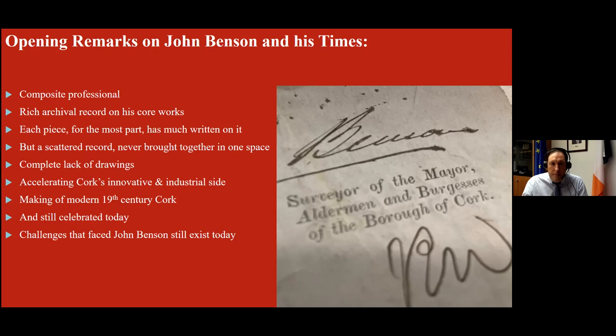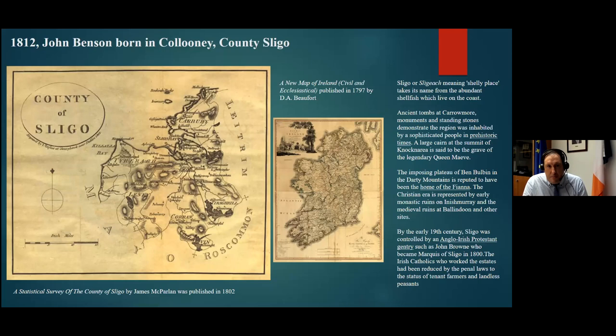In terms of his backstory and where it begins, Etta mentioned that we're not dealing with a Cork native, we're dealing with a Sligo native. He's born in 1812, and that seems to be the only information that we have. It actually struck me today that I hadn't researched whether he was Roman Catholic or Church of Ireland. And I still don't know, because a lot of the projects he's working on are a mixture of Church of Ireland and Catholic churches, which we'll be talking about.